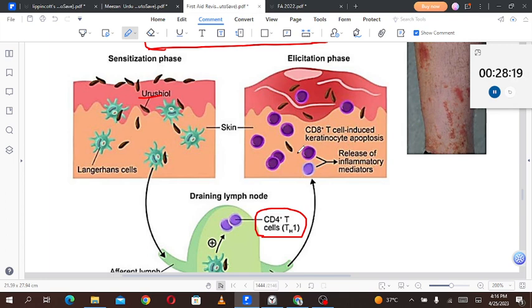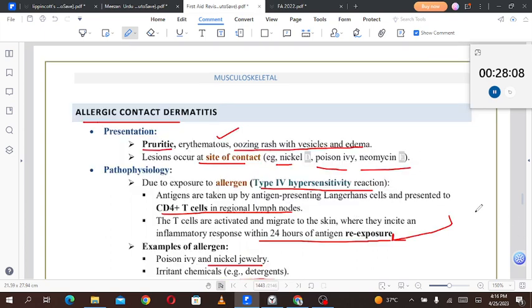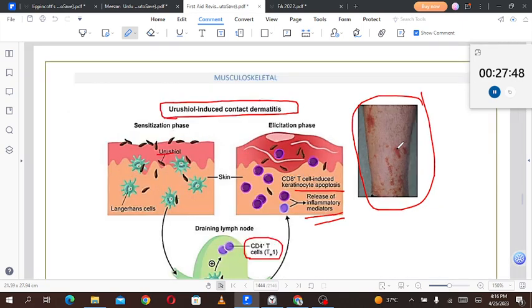In the elicitation phase, re-exposure to that particular urushiol antigen or some other antigen, for example nickel, pet dander, poison ivy or neomycin, takes place. These antigens will then be detected directly by the CD8 positive T cells and CD4 positive Th1 cells. The CD8 positive T cells induce keratinocyte apoptosis, and release of inflammatory mediators will result in a picture which looks something like this. This is a picture of contact dermatitis after re-exposure to a particular antigen.